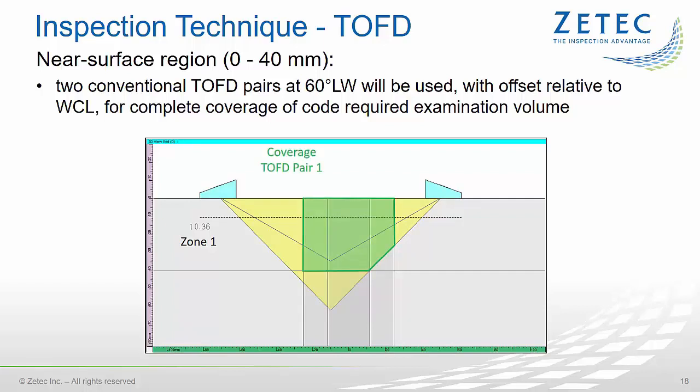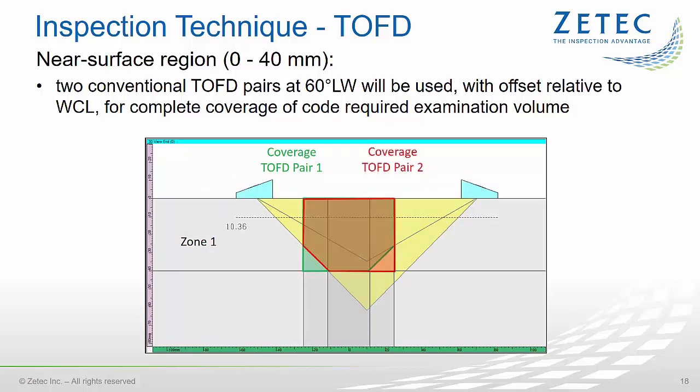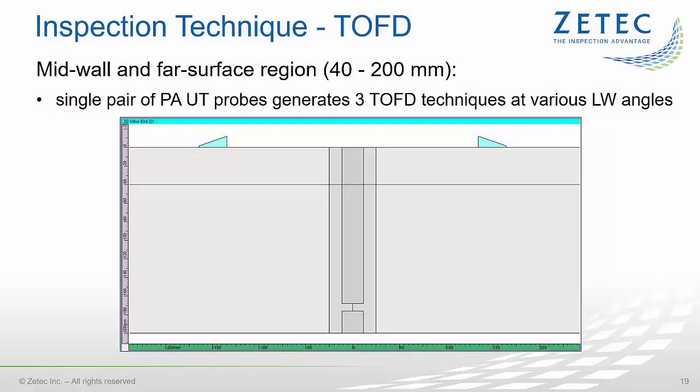The 2 pairs each have an offset relative to the weld center line. This is done to achieve complete coverage of the weld and the heat-affected zone as shown in this animation. For the midwall and the far surface region from 40 to 200 millimeters depth, it would take at least 3 additional conventional TOFD pairs, each with a specific probe center separation and refracted angle. This would become quite complicated for the probe pen design. This is why we decided to apply phased array TOFD.